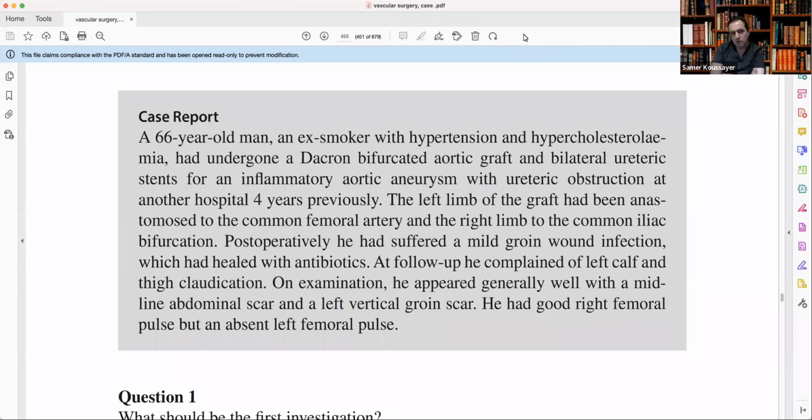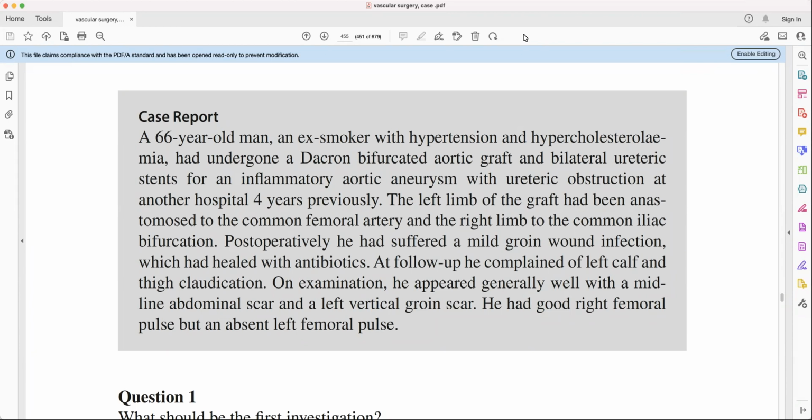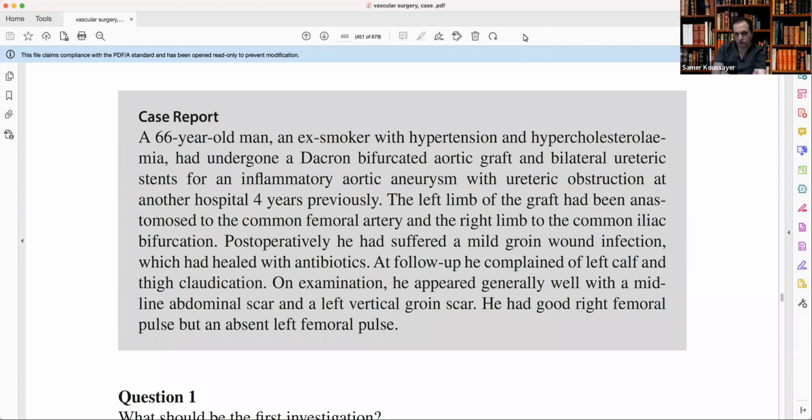Okay. So the patient has an inflammatory aortic aneurysm. How many years? 4 years ago. Now he came with left leg claudication and no left groin femoral pulse. Before we go to that, let's talk about inflammatory aortic aneurysm. What do you think is the best treatment for inflammatory aortic aneurysm these days?